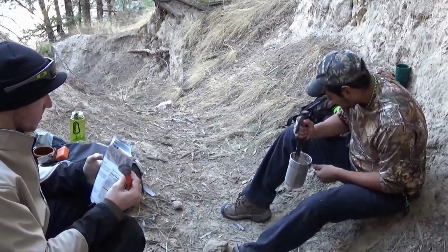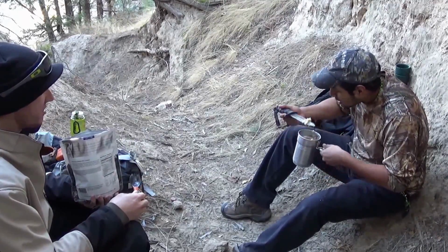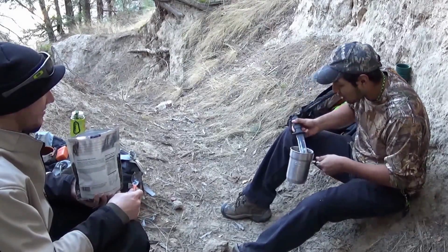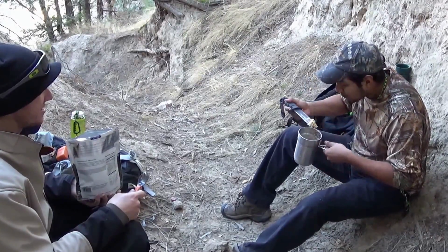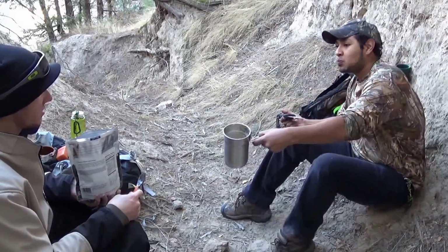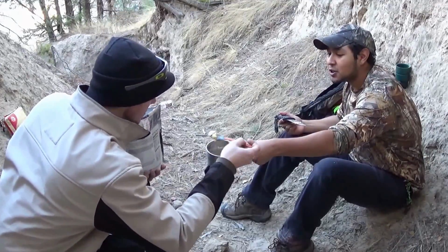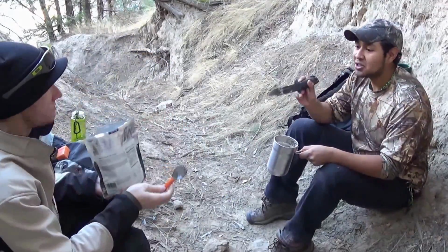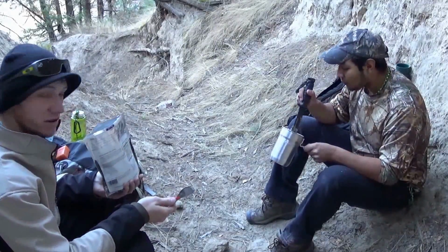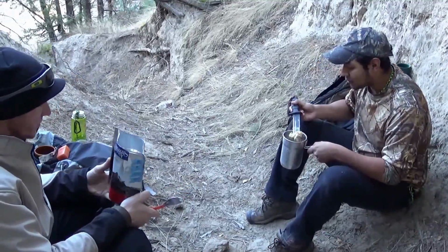Alright, we'll go ahead and give this a taste. It looks pretty good right now. That looks bomb. Tastes alright. That tuna does it a favor. It adds a lot more flavor, actually. There you go, look at that. But overall, I would have to say that tastes a lot better. But they're both good, don't get us wrong. That's definitely very tasty.